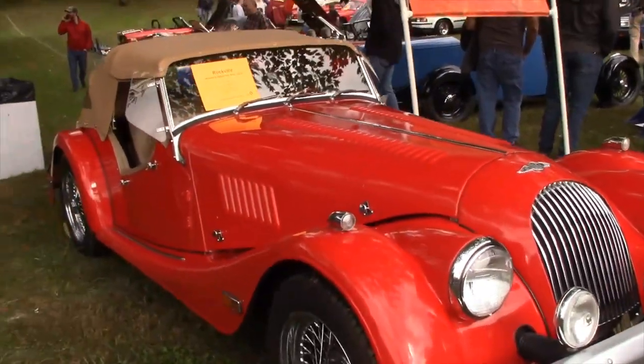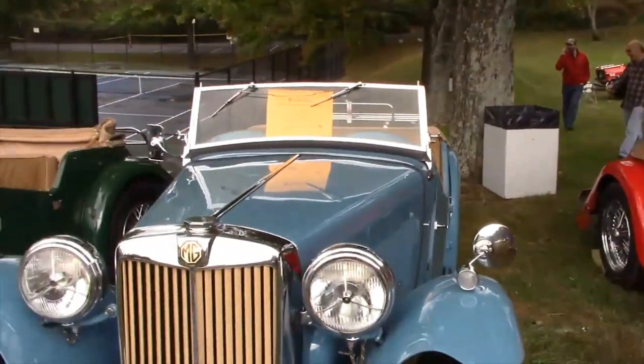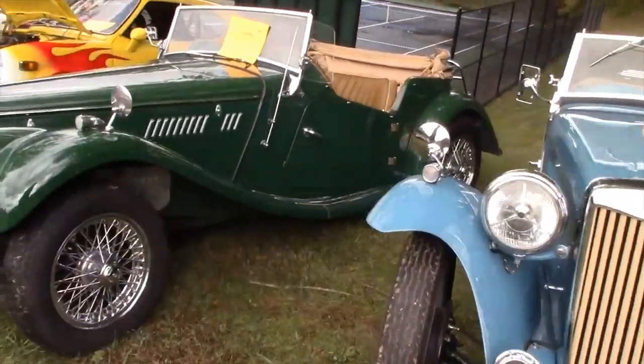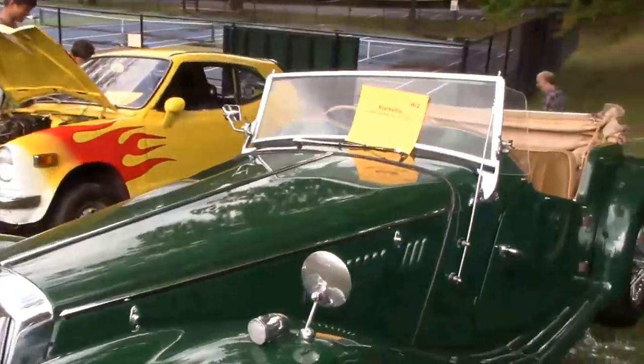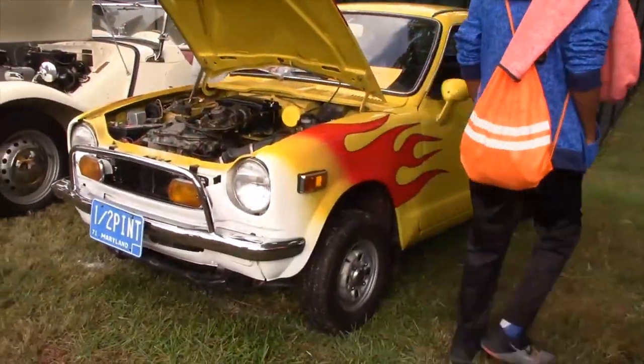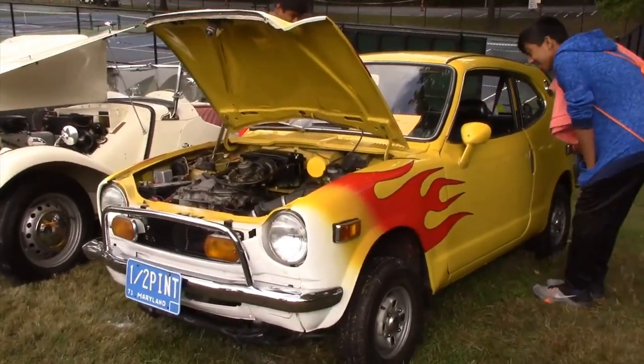1984, so that's a newer one, plus four, four cylinder. And then MG here, TC, 1948. And on down the line, let's see what we got. 54 MGTF, and I remember these early Honda Civics.